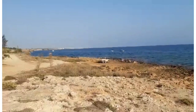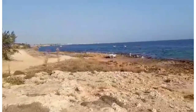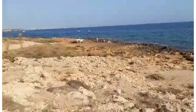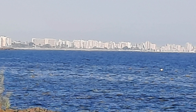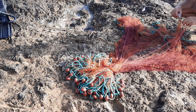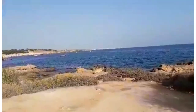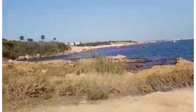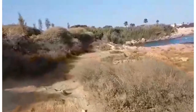Got a clear view of Famagusta from here. Loads of boats out. Oh, and there's some people down there collecting some sort of shellfish. So we'll go down there and have a look. Just seen the guys getting their shellfish, but they've just started, so there's nothing to see there at the moment. But we'll carry on down the path. Now that narrows down, so it's definitely just walking here.